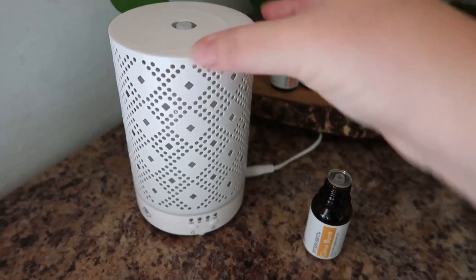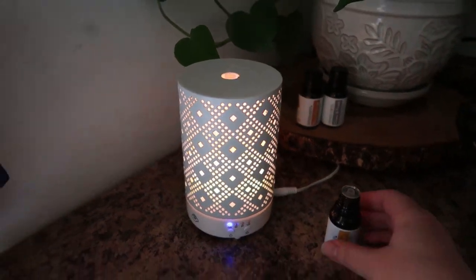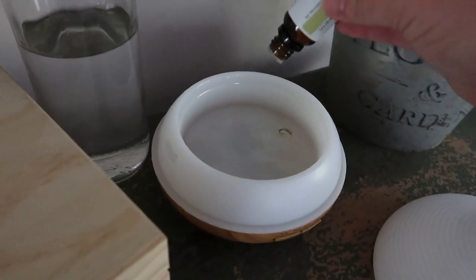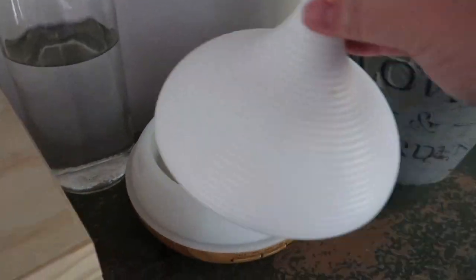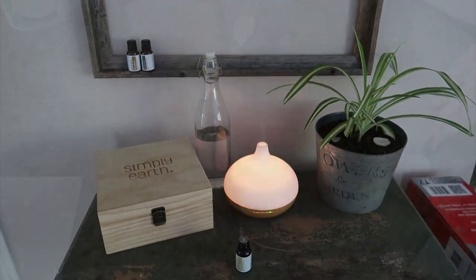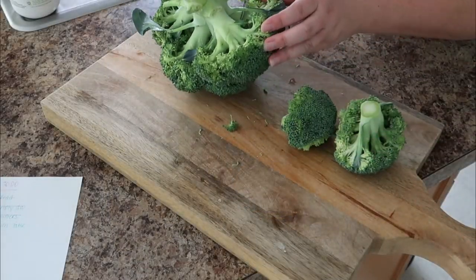If you have been around, you know that I absolutely love my Simply Earth essential oils. And when I clean my house, it does not feel complete unless I start my diffusers. So I have lemon going in the living room and citrus burst going in the kitchen.